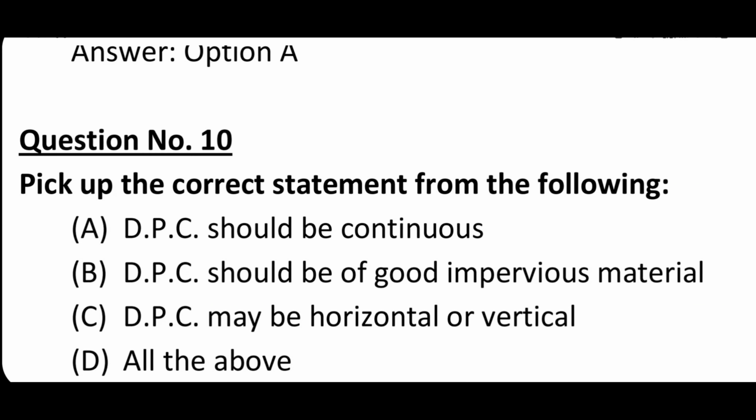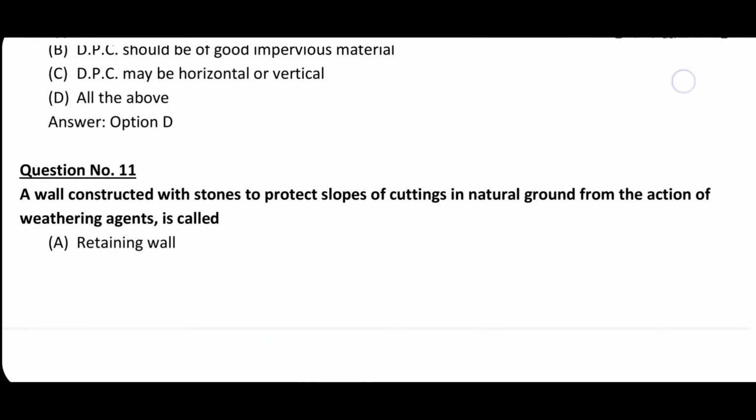Next question, pick up the correct statement from the following. A, DPC should be continuous. B, DPC should be of good impervious material. C, DPC may be horizontal or vertical. D, all the above. So the correct answer is option D.